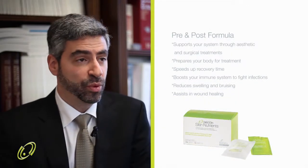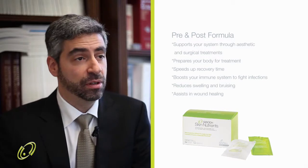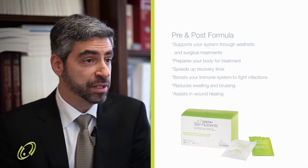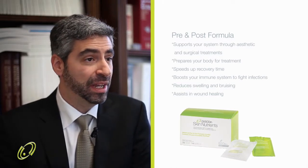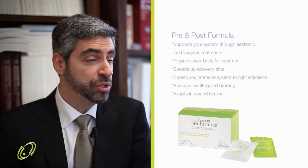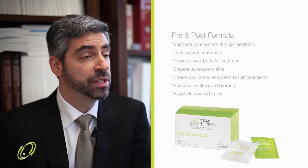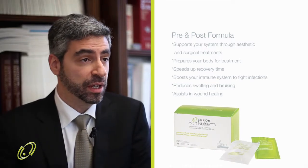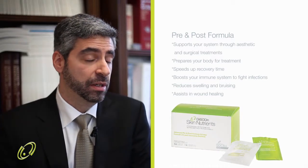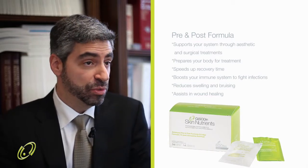So the pre-post formula, I would say the most obvious procedures that I've noticed a difference in are my rhinoplasties and my facelifts. I'm finding that my rhinoplasty, where there was often a need for some pain medication up to a week after surgery, at this point I find that my patients usually stop taking anything by around 3 to 4 days. Similarly with facelifts, my experience was generally patients would take pain medication up to around 5 days, and at this point it's probably more about 3 days. Additionally, the amount of swelling that I've seen after these procedures is reduced in my mind.